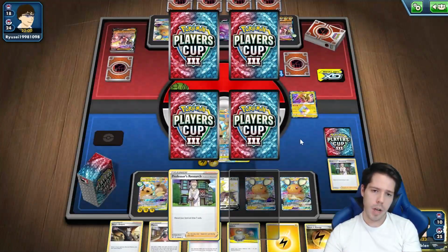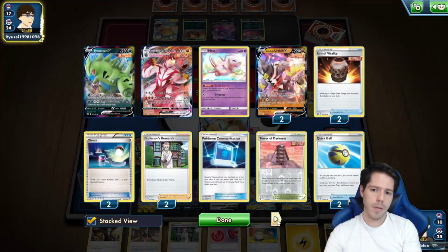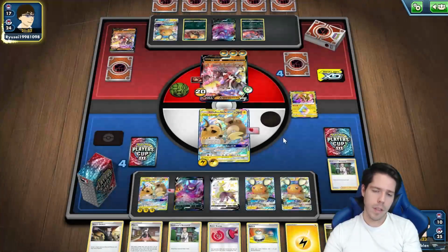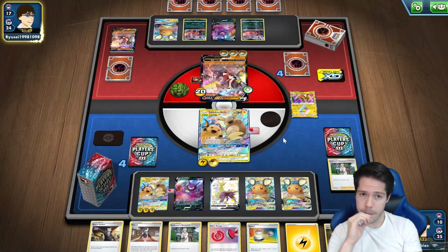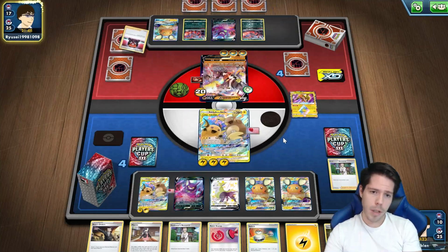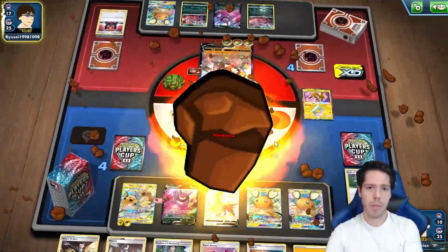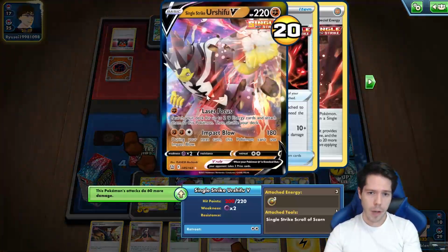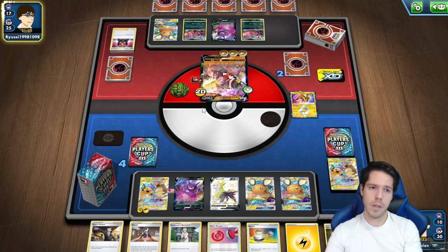There's a switching card. I mean, Path to the Peak definitely less impactful now. Right. Stamp plus paralysis plus Path to the Peak, that might be the answer. Goes for the boss. Doesn't really matter at this stage. Just goes for the impact blow. Okay, so I can't get a KO on this guy, but I can stamp to 1.